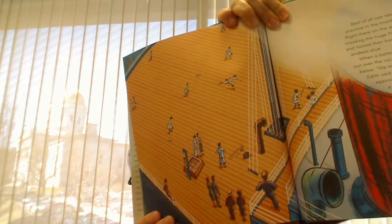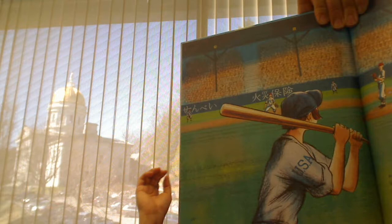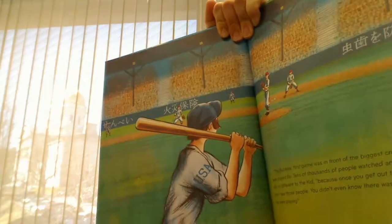And she was really, really good, so good that she got recruited to go to Japan and play. And so she went on this grand adventure, and they got to play baseball on the ship that took them to Japan, which is awesome, even today, right? And then she goes to Japan, and she plays. These pictures are just amazingly gorgeous. And eventually she comes home and comes back to her family.